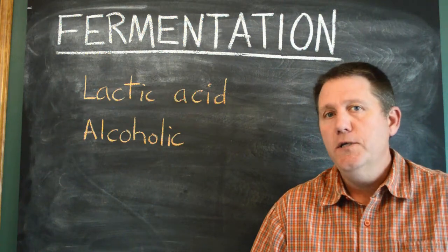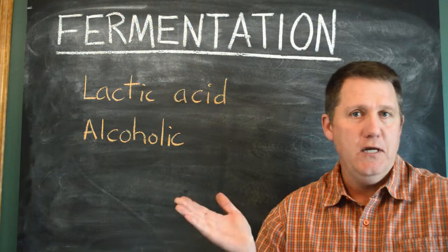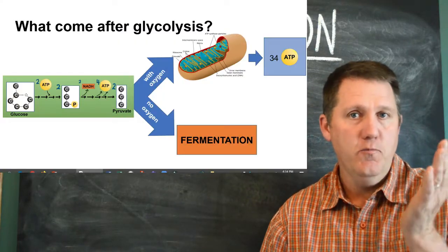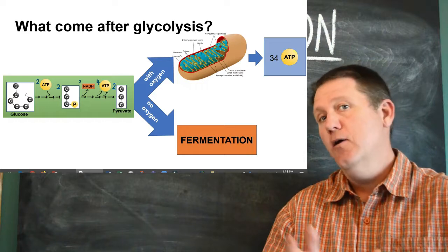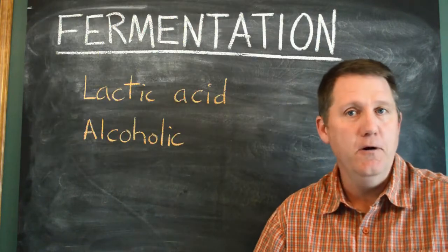Well, a little bit ago we talked about glycolysis and said you have a couple of different options after glycolysis. You can ship the pyruvate to your mitochondria, get a lot more ATP, or you can do fermentation. Now it's time for the fermentation part.